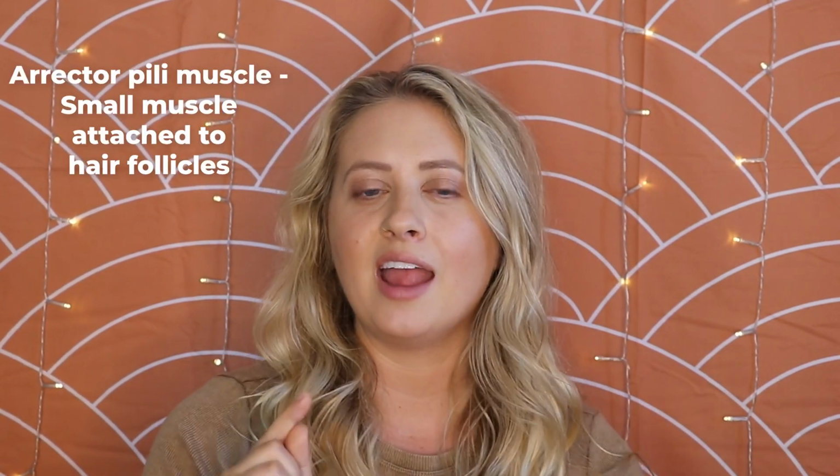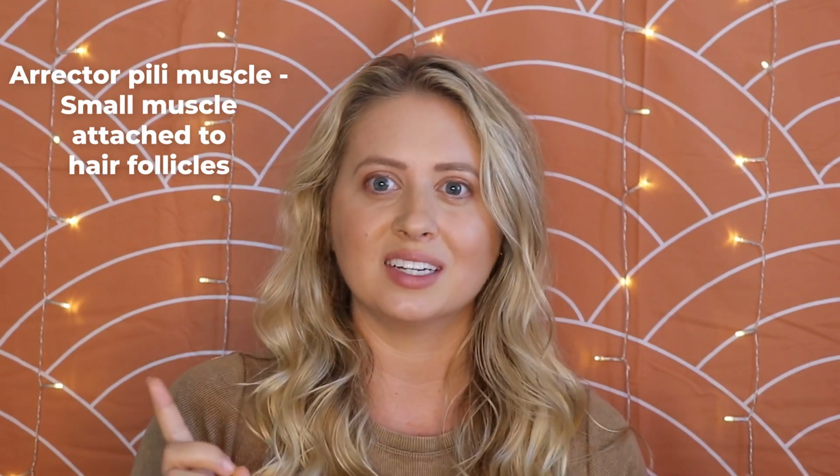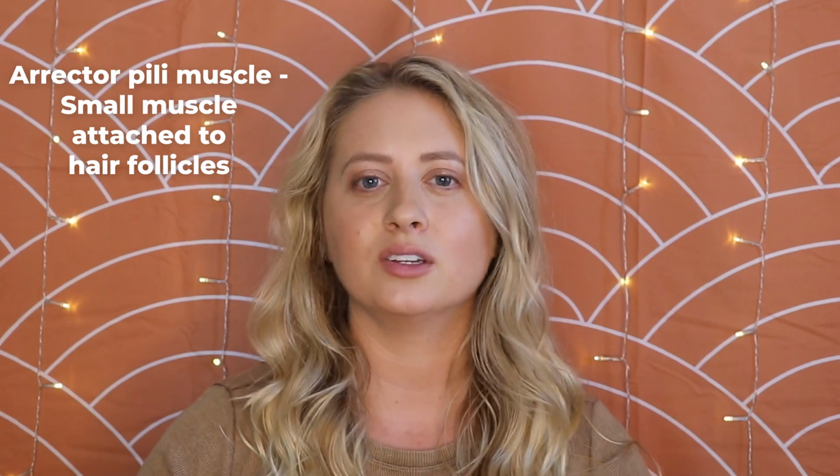We also have these tiny muscles by our hair follicles called the erector pili muscle. This is what's responsible for when you're scared, your hair stands on end, right? Or when you get goosebumps, your hair sticks up. That's the erector pili muscle acting on your hair. These muscles also need to be stretched and they need blood flow. And so I think that hair pull process can really help support the hair follicle on the structural level.